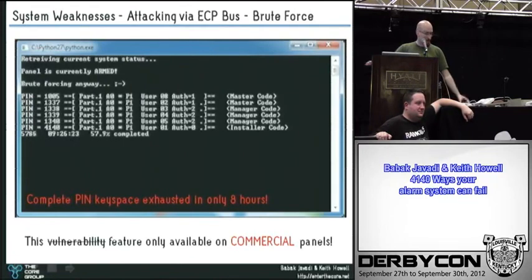So the device that we're using, the ADT USB, is not an attack device, just to be clear. This is a device for the home user, for the tinkerer, to legitimately connect to their alarm panel and interface with it. And because everything he's done for the ECP bus, he reverse engineered, he's written his own code. It's more than sufficient for acting as a regular keypad. It wasn't designed for speed, for brute forcing an attack. The next device that we're making from scratch will.